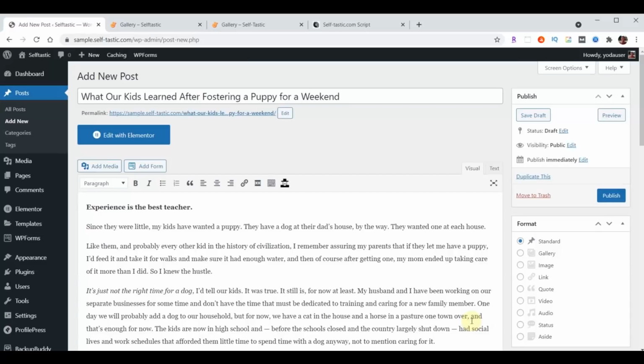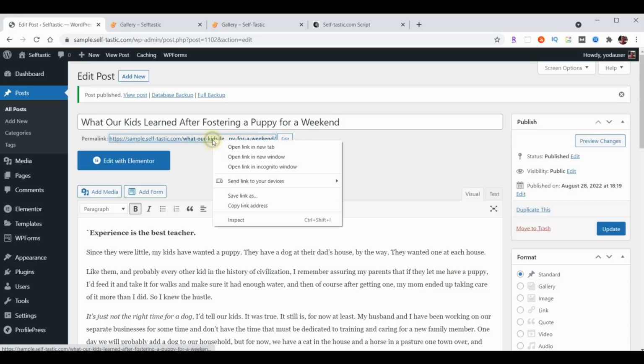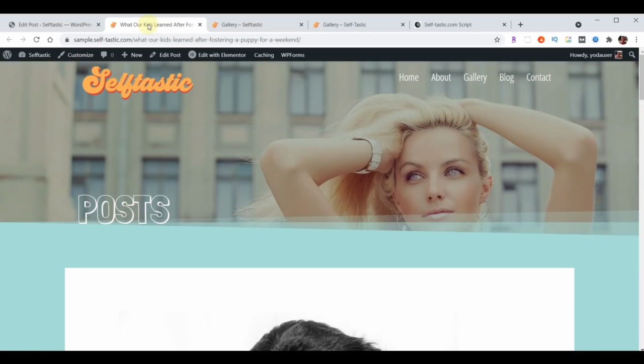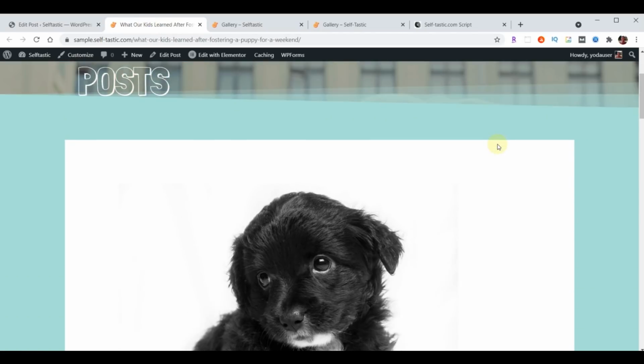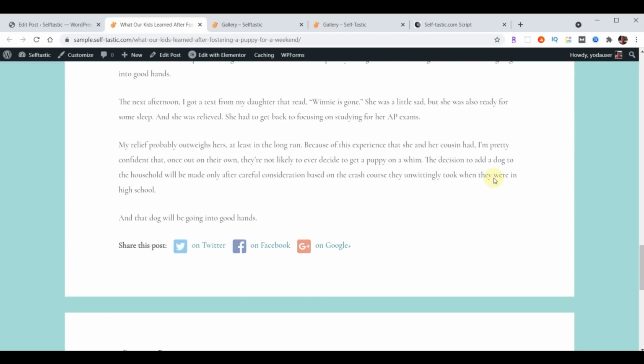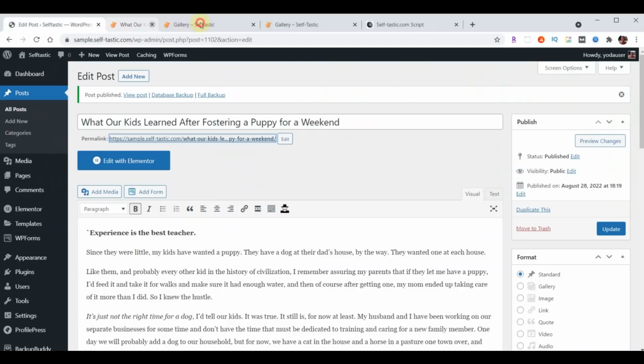Now we can scroll up and choose Publish. Now if I want to see this post, just as an example, I can right-click on this link and open in a new tab. And we can look at that tab. And there's that header we made. And this is the post. Just like that. Not bad, huh? Let's go ahead and close that.